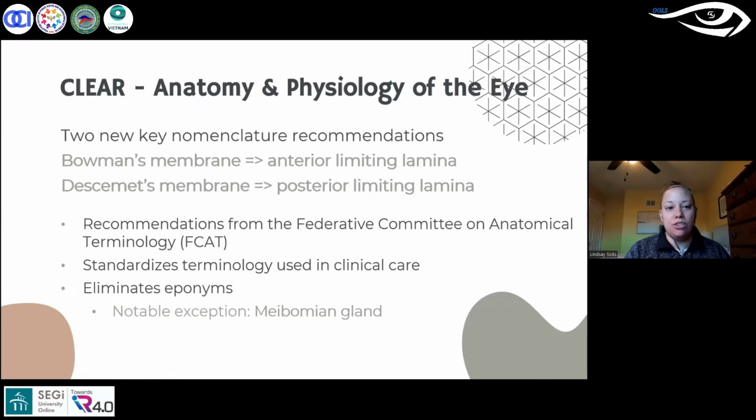So their recommendation is that we change our terminology from referring to Bowman's membrane to instead calling it the anterior limiting lamina of the cornea. And then when we talk about Descemet's membrane, we call it the posterior limiting lamina of the cornea. There are several other eponymous terms, and there's a table in the report that goes through which terms they highlighted and chose to give an alternate name.